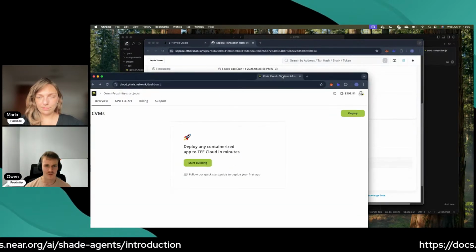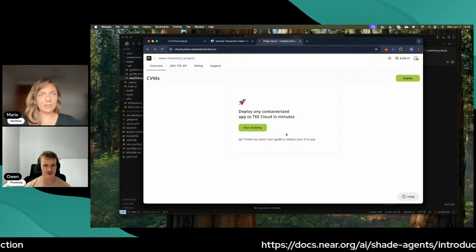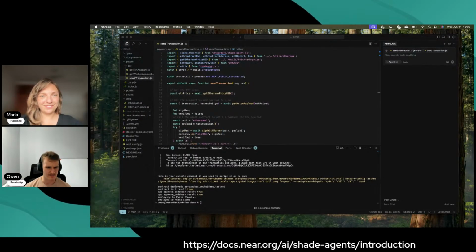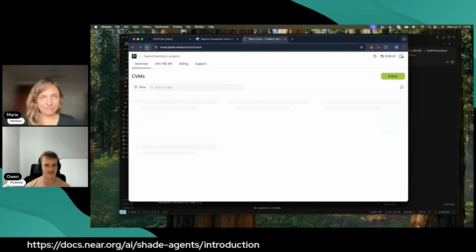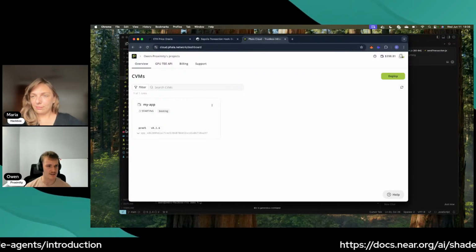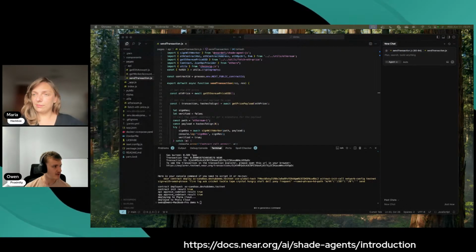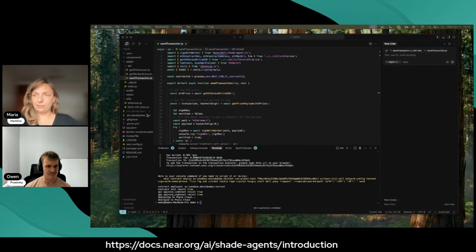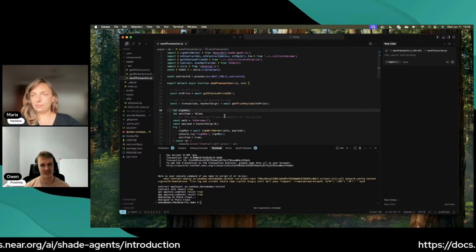I would show you the deployment that we did, but it's still taking a while. Actually, it seems like it might have been done. So I just reloaded that and it's booting up, so we can access that in a bit. That's how you actually deploy a shade agent.